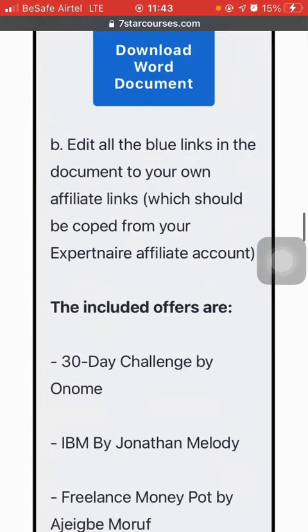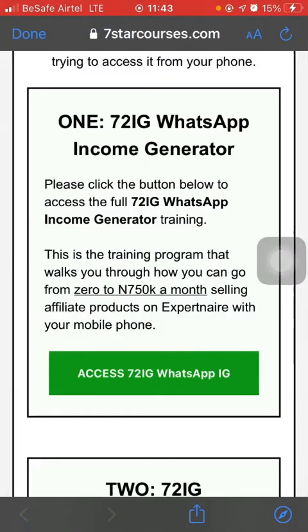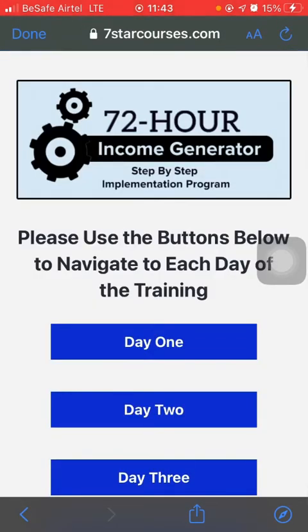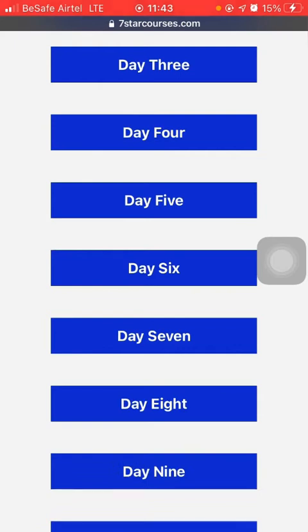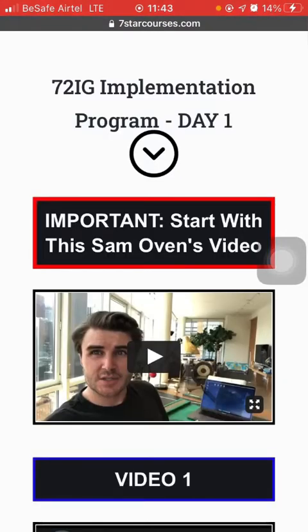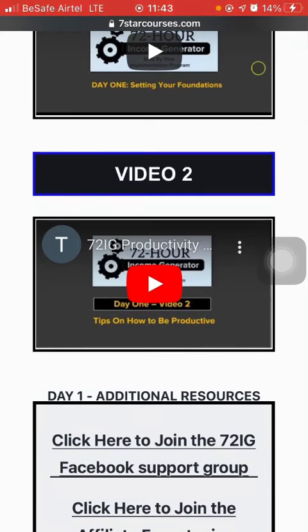So guys, let's move to the second version, which is version 2.0. Let me show you guys what version 2.0 is. Version 2.0 of the 72 IG is made up of 12 modules, a 12 days in-depth training, where you get to learn a lot of things about becoming a full-time affiliate marketer online. These are not 5-minute videos, these are not 10-minute videos, these are 30 minutes deep videos that will expose you to a lot of deep content about the internet marketing space.